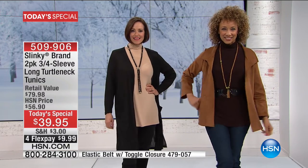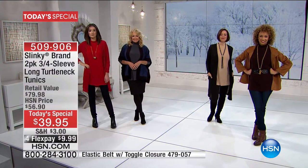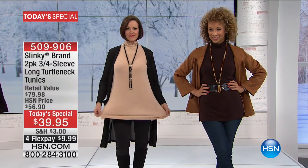You do not want to wait on these. As you heard Lynn saying, everything's going to start getting broken in sizing. You don't want to miss out on your opportunity of getting the most comfortable, stretchy, soft, long tunic that's roomy, that doesn't cling to your bottom or your bust or your stomach, that makes you look tall, long, and elegant, that's just easy care, easy wear, great for packing, washes like a dream.